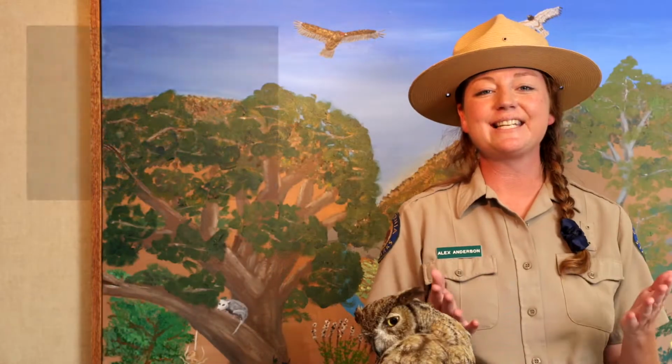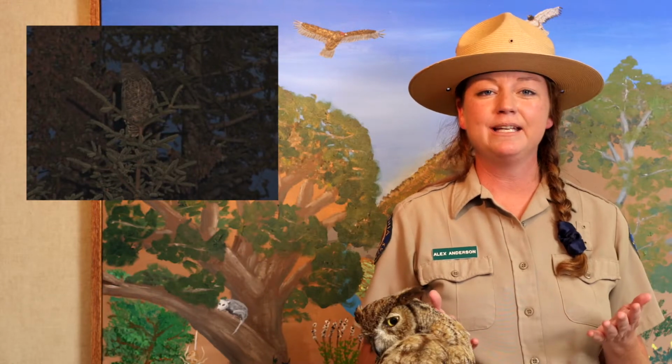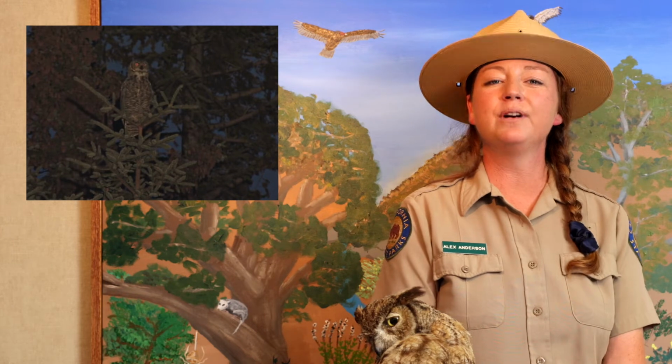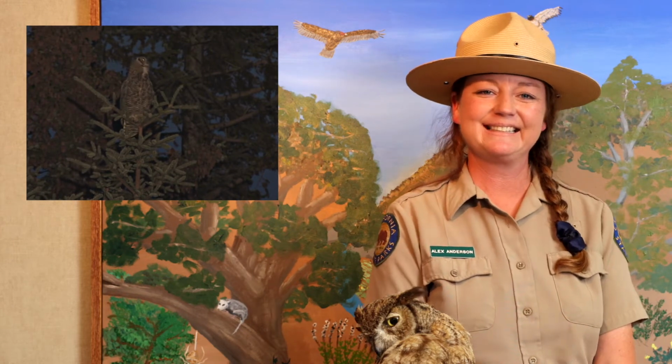Why are owls important? Predators like owls help maintain a healthy and balanced habitat by making sure that the ecosystem doesn't get overcrowded with prey animals. So the next time that you go walking in the nighttime, look up into some trees and listen for the hoo, hoo, hoo of the great horned owl.